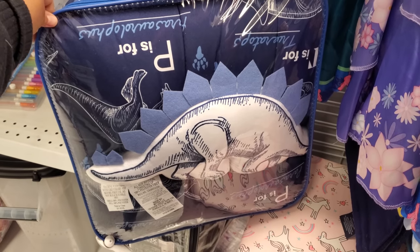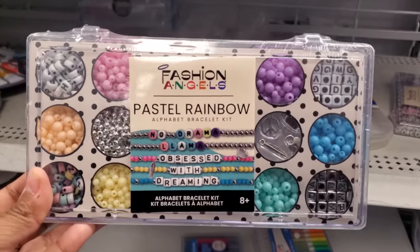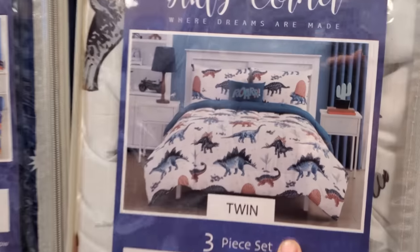Okay, this one's cute. That pastel rainbow beads. Okay, make your own. A lot of dinosaur print right now.